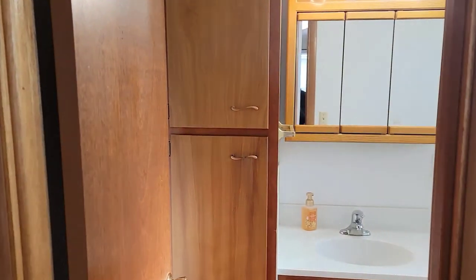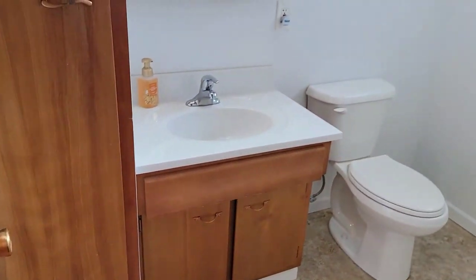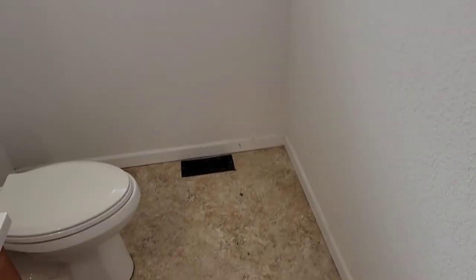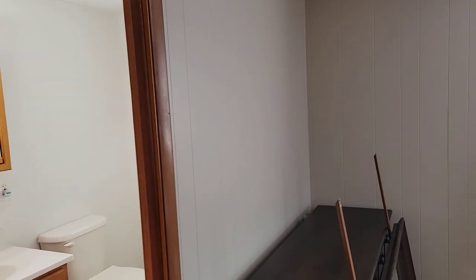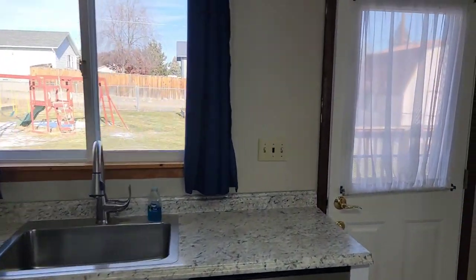A little bit of storage room there, sink, toilet. We do have a little bit of room right there as well. So I don't know if you could take out some of this wall here, bring it out a couple feet, and maybe put in one of those corner showers to make it a full bathroom, but that isn't possibly an option. I'm gonna show you the view off the back deck.